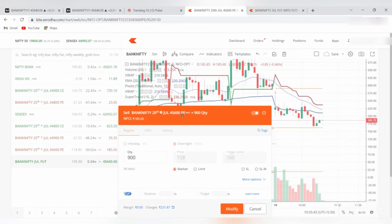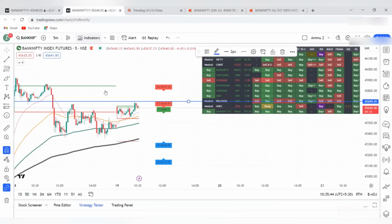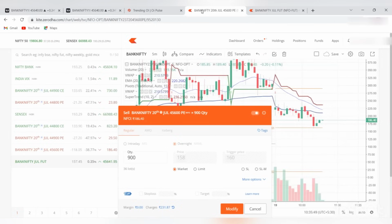But the first trade was a perfect trade, the beautiful trade. This one which I have taken, and if you see the orders also, it is very clear. My first trade was coming there.